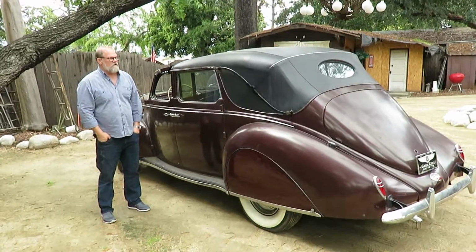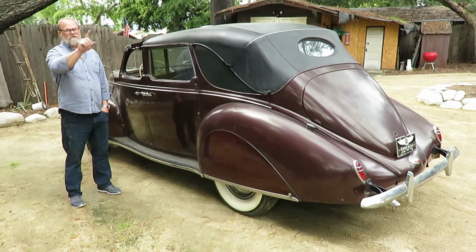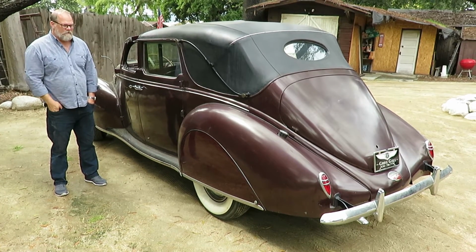I took it Saturday morning to our early riders group in La Cañada, and I saw an older gentleman walk across the parking lot, come right to me and say, I know that car, where has it been? And he told me about the car.